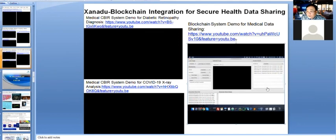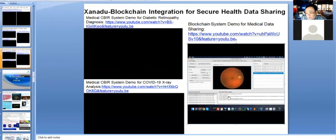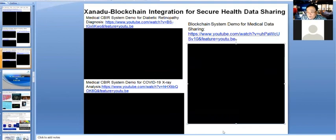But the other company gets allowance to access your data because of this hash code based blockchain information. They locate your data through cryptographic cipher information. So this is one example of combining blockchain, machine learning, and big data with Xanadu to provide healthcare data sharing that protects your privacy. Okay, so next topic.